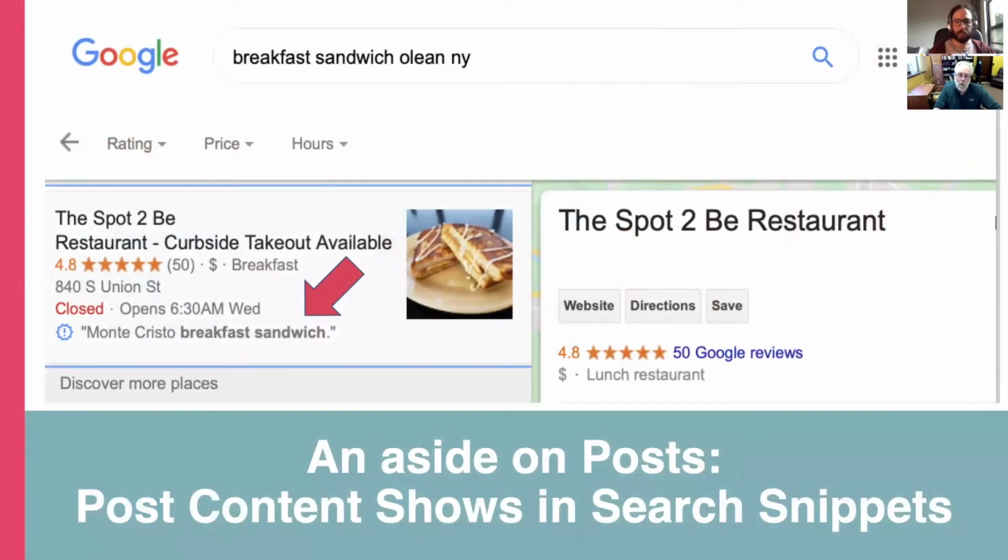Another aside on posts: the content in posts, while it doesn't directly allow you to improve your rank, does improve Google's understanding of your business. And if you have posts that relate to the searches that people are doing, Google will then show this content in the search results as snippets, indicating that Google has sort of justified your content in the result of this display.